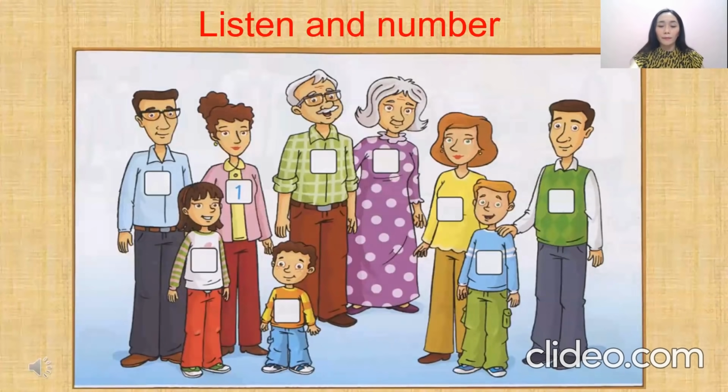5. This is Rosie's grandma. She has white hair. 6. This is Rosie's grandpa. He has short white hair. 7. This is Rosie's aunt. She has brown hair and green eyes. 8. This is Rosie's uncle. He has black hair and brown eyes. 9. And this is Rosie and Billy's cousin. His name's Tim. He has short brown hair and green eyes.